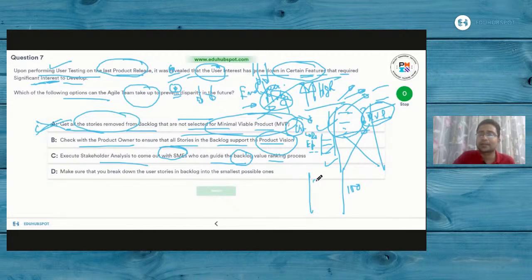Out of these 100 stories, there are 20 which constitute the minimum viable product, and I need to select those set of stories which need to be out to the market as soon as possible, so that the user goes ahead and makes use of those stories and takes it end to end. I need to do that.